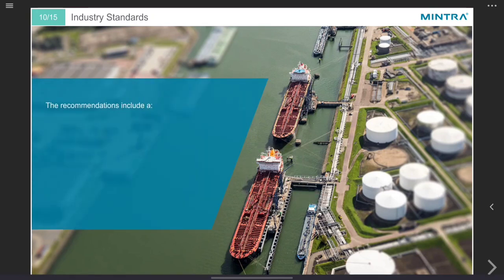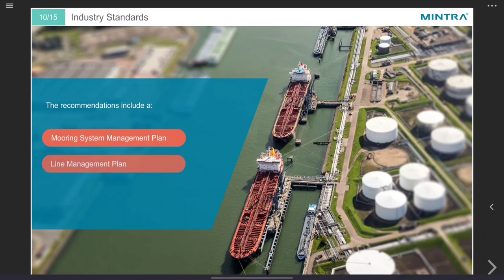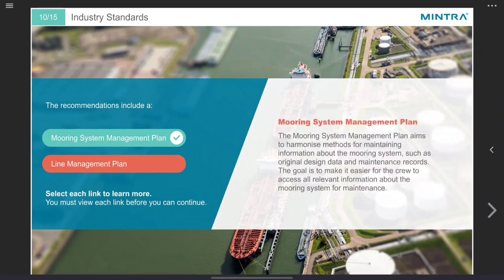The recommendations include a mooring system management plan and a line management plan. Select each link to learn more. The Mooring System Management Plan aims to harmonize methods for maintaining information about the mooring system, such as original design data and maintenance records. The goal is to make it easier for the crew to access all relevant information about the mooring system for maintenance.